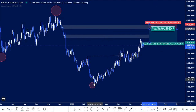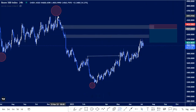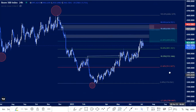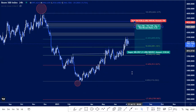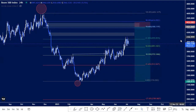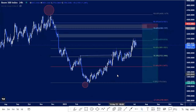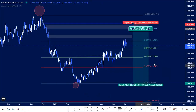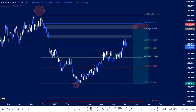So this can simply be a pullback. It being a pullback, if you put a Fibonacci from the top to the bottom, you realize that region is around 78.6, which is a very good pullback zone when it comes to these pullbacks. So that can be a very beautiful swing trade to the downside all the way to 0%, right? Because it will be targeting this swing lower low. That is if ever the order flow is going to continue in this overall bearish order flow.